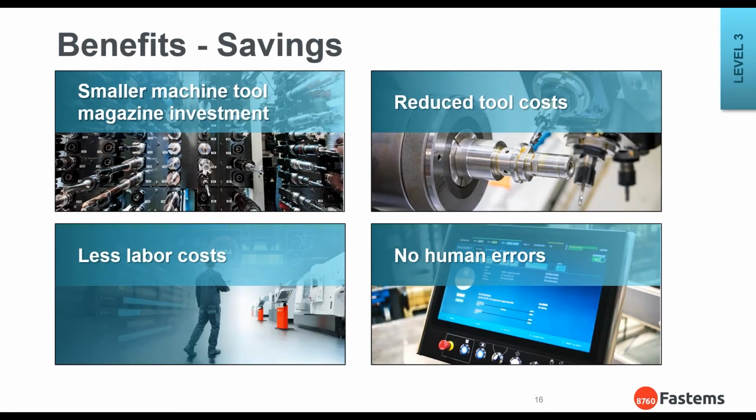So then what are the benefits for the savings? Of course, only smaller machine tool magazine investments are needed. So you only need to have small machine tool magazines, and then the rest of the tools are stored in our centralized tool storage. Also, you are able to reduce the tool cost because you can now share the tools between machines, so you don't need individual tools for every machine. And also less sister tools, and especially of all the expensive tools.